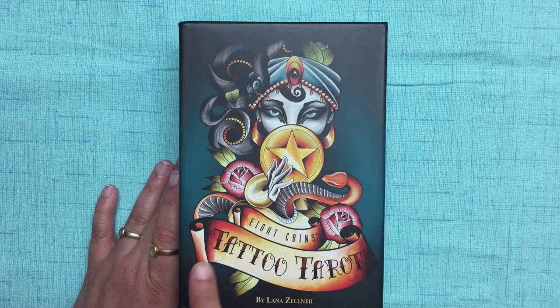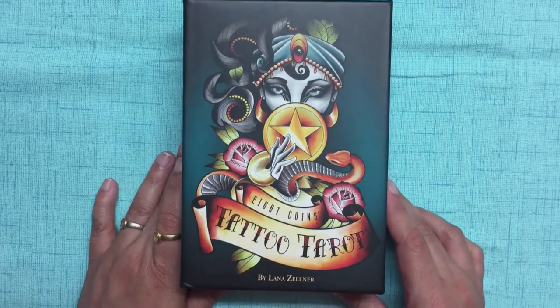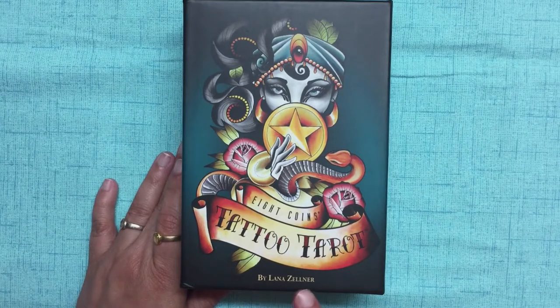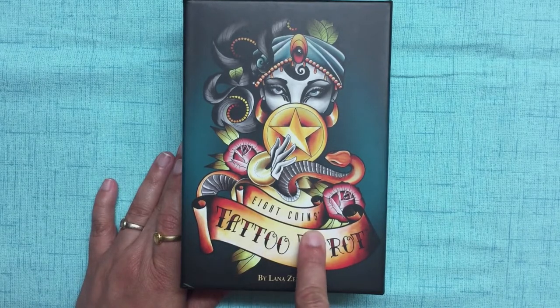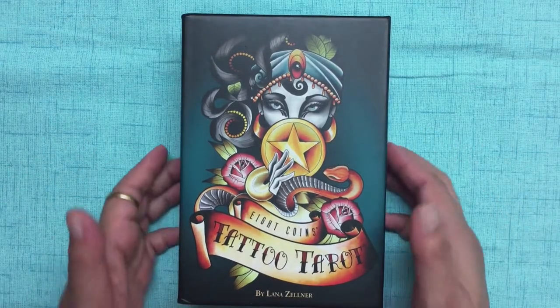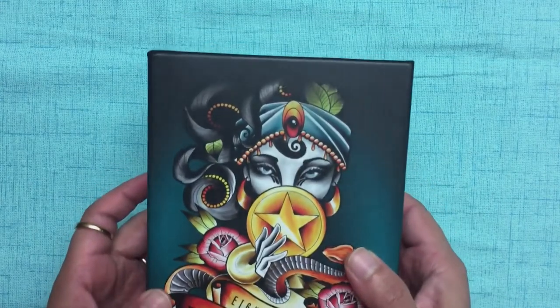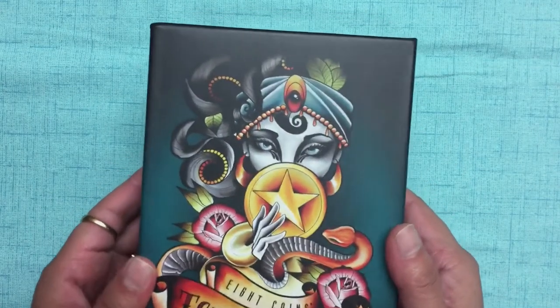All right, so this is a deck that has been created by Lana Zellner, if you can see her name here. She also goes by the name 8 Coins on the internet. And there's quite an interesting story behind the making of this deck, the creation of this deck. But let me get to it one by one.